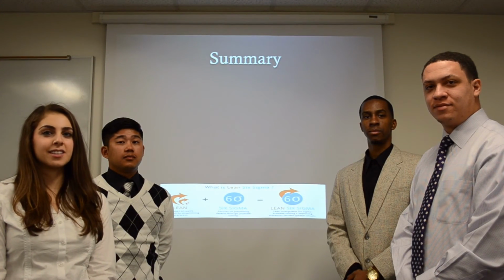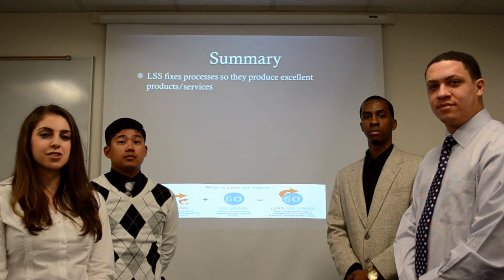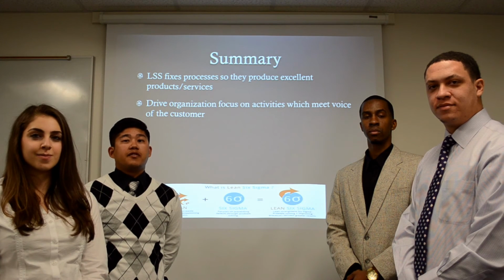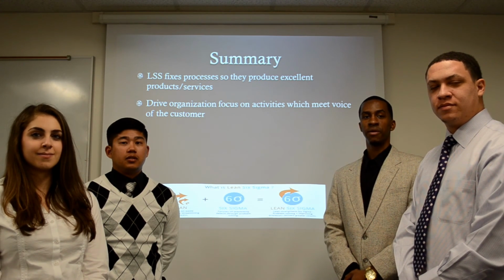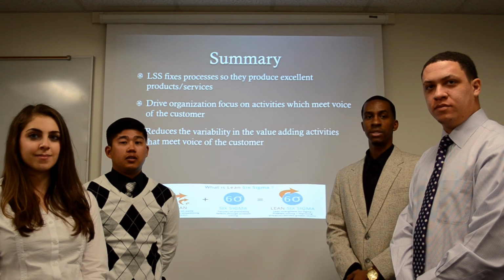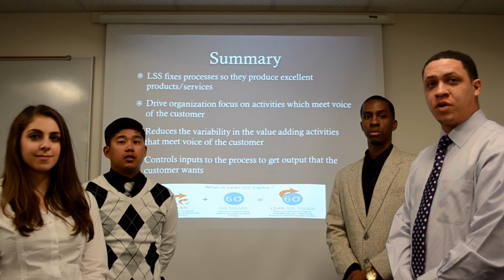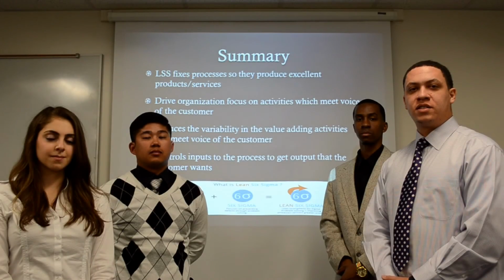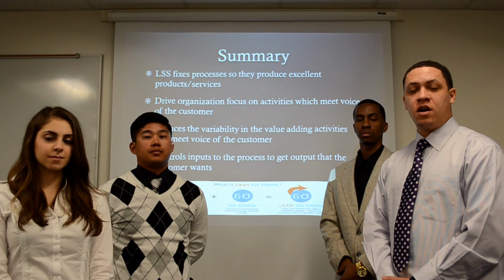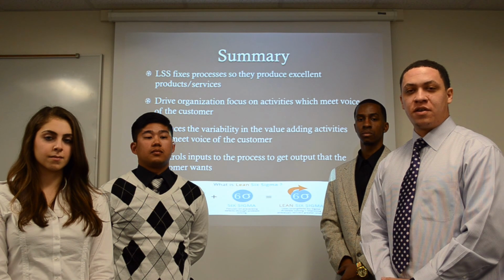In conclusion, Lean Six Sigma fixes processes so that they produce excellent products and services, drives organization focus on activities which meet voice of the customer, reduces the variability in the value-adding activities that meet voice of the customer, and controls inputs to the process to get output that the customer wants. Process efficiency and effectiveness are vital to the success and survivability of today's modern healthcare organization.